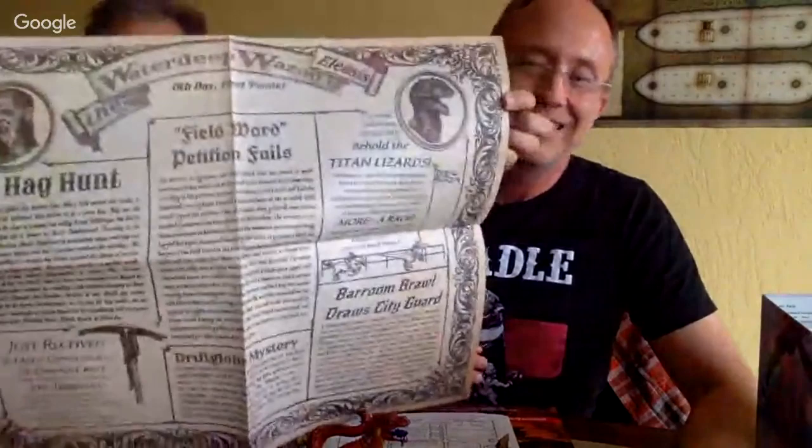We got to make some really big fun ones too. I don't know how well you can see this, but it's the Waterdeep Wazoo. So it's a newspaper? The town newspaper, yeah. Nice. So there are a bunch of those. We did a bunch of battle maps. This is one piece here.